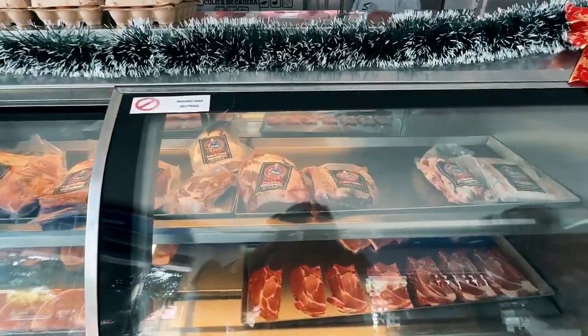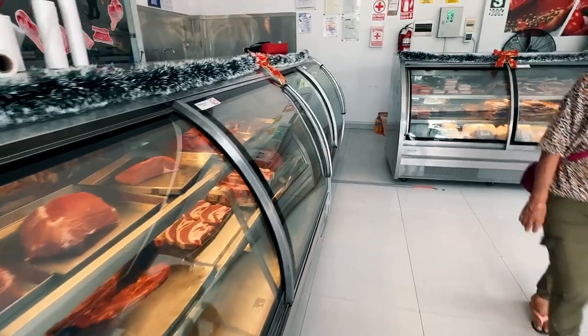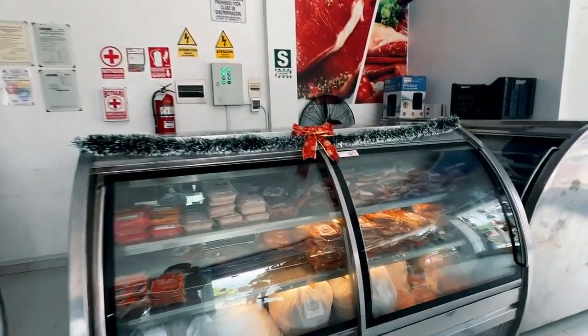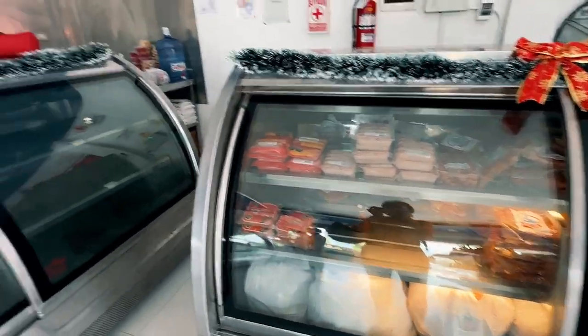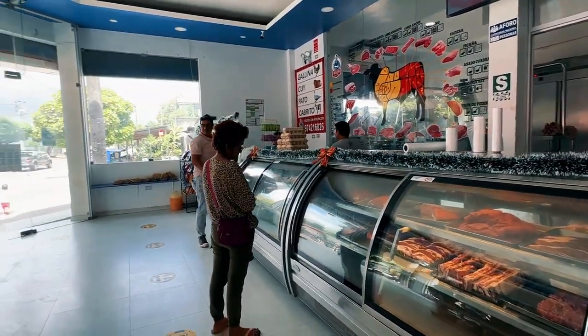You can buy lomo fino, which is filet mignon here, for 65 soles a kilogram. That's 2.2 pounds for about 15 bucks, something like that. A whole piece of filet mignon.